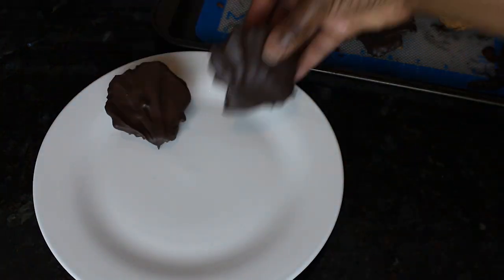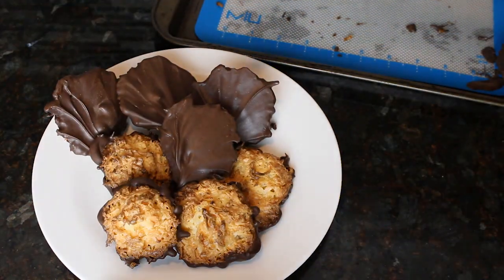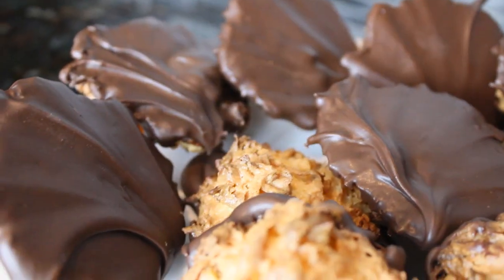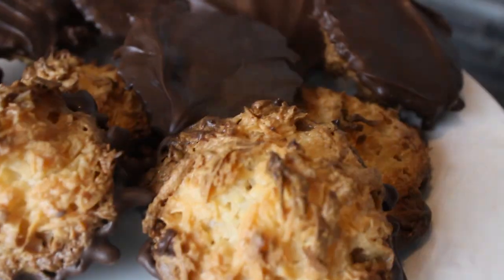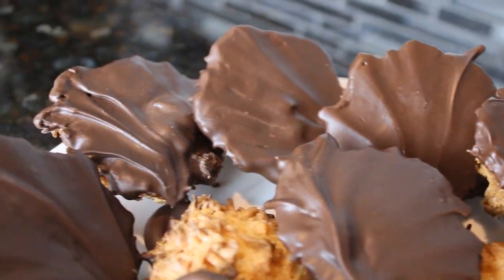And there you have it. Super easy, super delicious, and they are super pretty. Instagram picture worthy, right? And they're actually really moist inside. And if you want them to be super soft on the inside, you can also put them in the freezer for a little while.